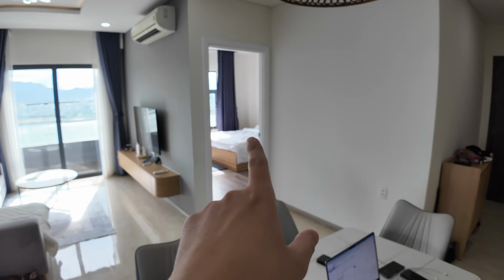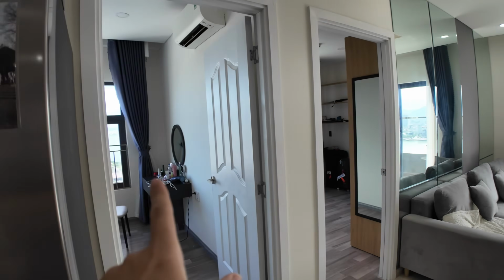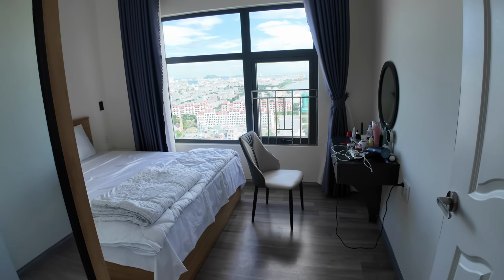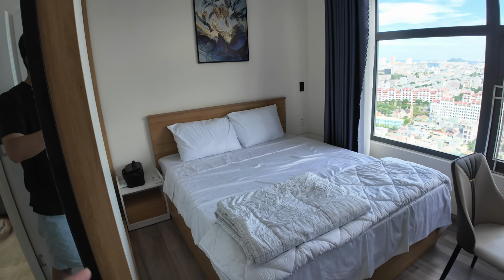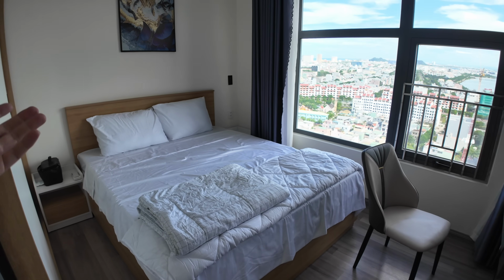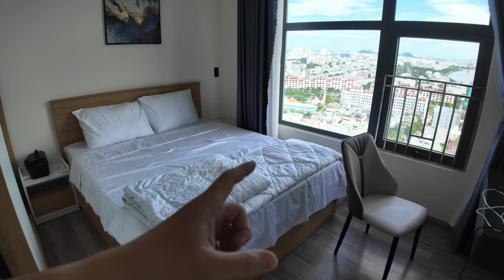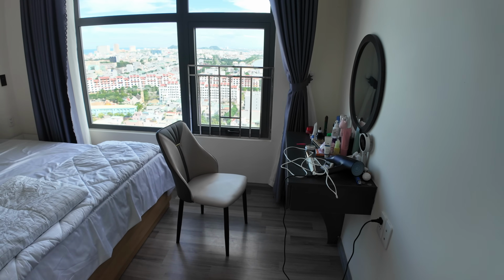We have one bedroom here. That's the primary bedroom. A second bedroom here, and a third bedroom in here. Let's go check out this third bedroom first. Currently, we're planning to use this as a guest bedroom. There are no guests here right now, so it's sitting not empty, but sort of unused. It is being kind of used as Kim's makeup and skincare area.